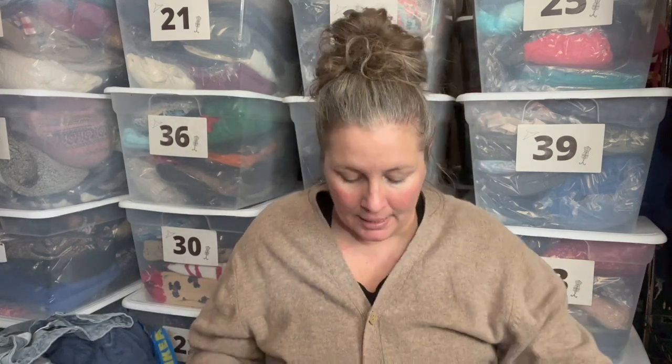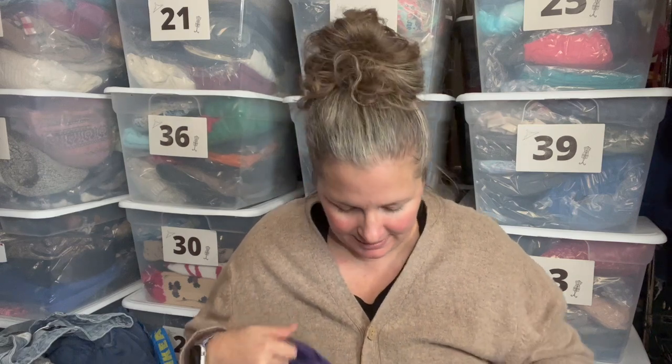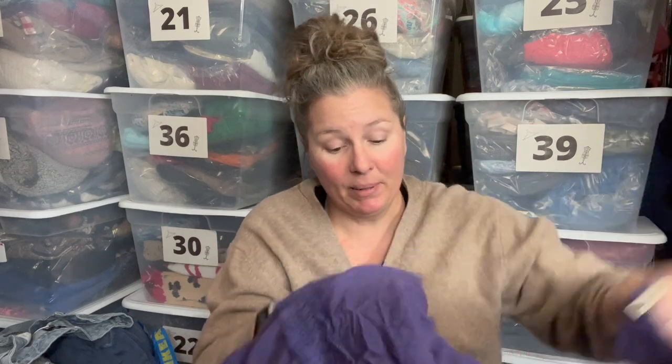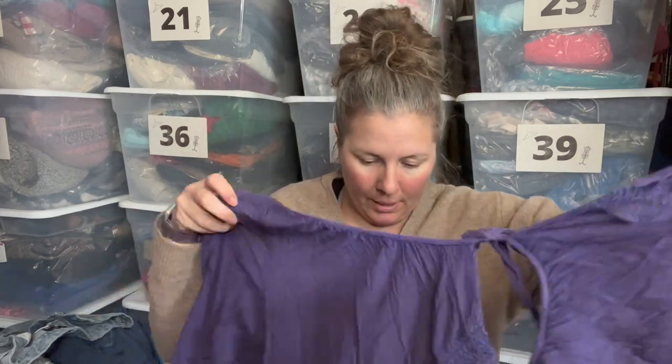Okay. This is a bag that has maybe a lot of the new with tags items in it. This is the brand, and it's Indigo Thread Company. I don't even know where they sell this, but I have picked it up multiple times and it has sold well for me. So here we go.